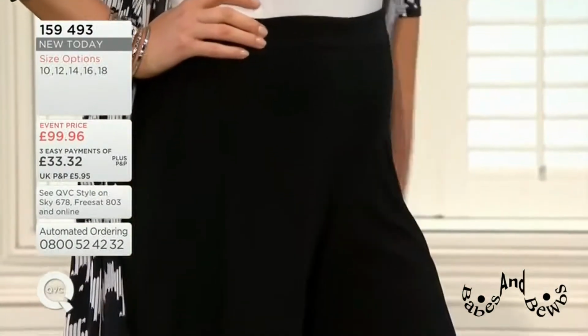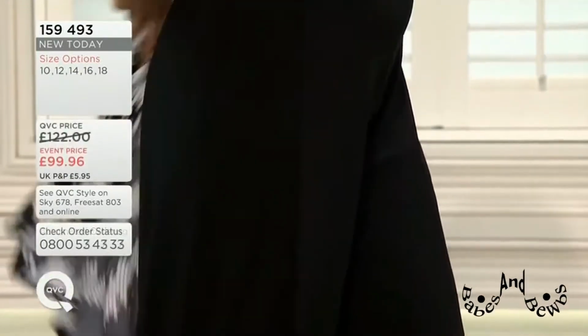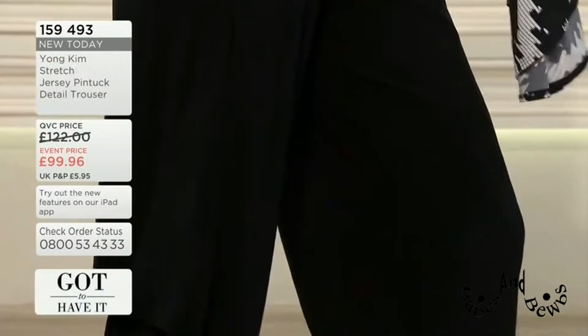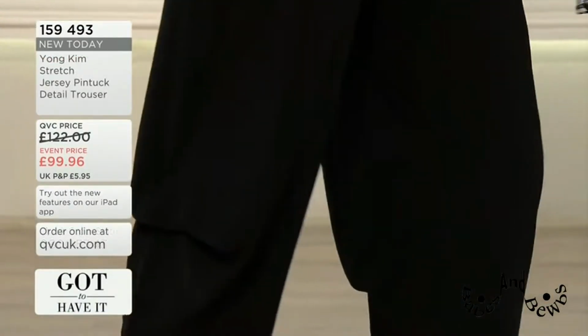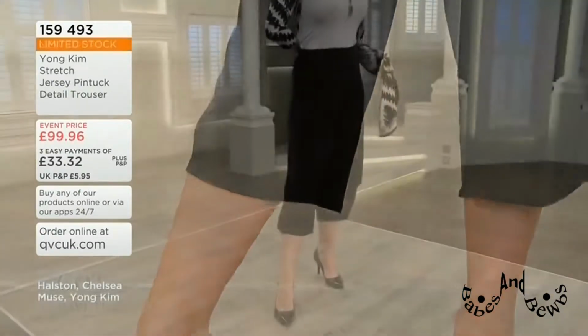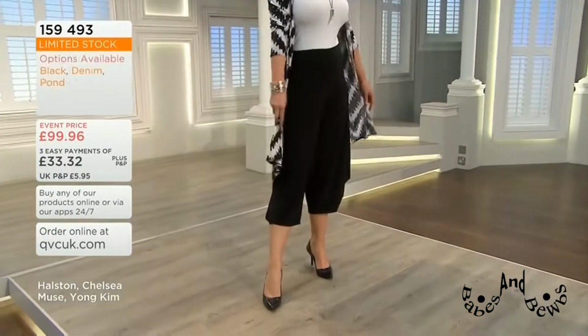And like I said, this is the trend at the moment, a lot of loose fits, wider leg trousers. So to have that kind of pin-tuck detail makes it a lot more flattering, drawing your eye towards your ankles. I think that looks lovely on. It looks absolutely gorgeous, doesn't it, that trouser?